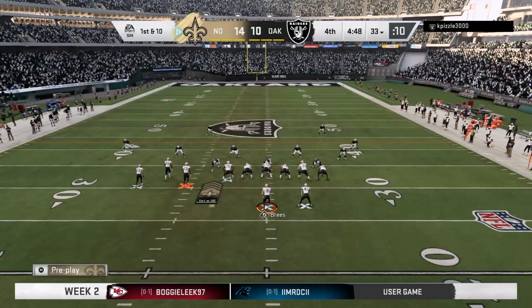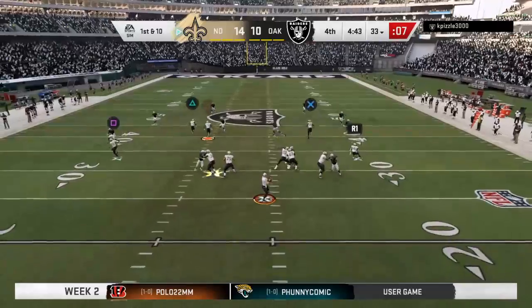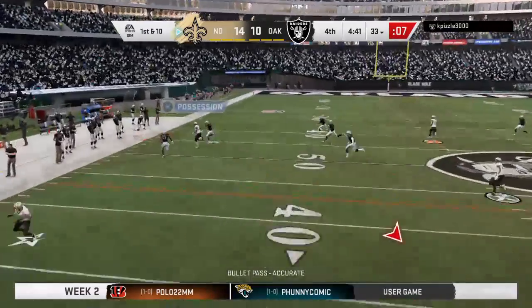54 Mike. Let's go, Brandon. Turn up. Get that ball. Get that play first.